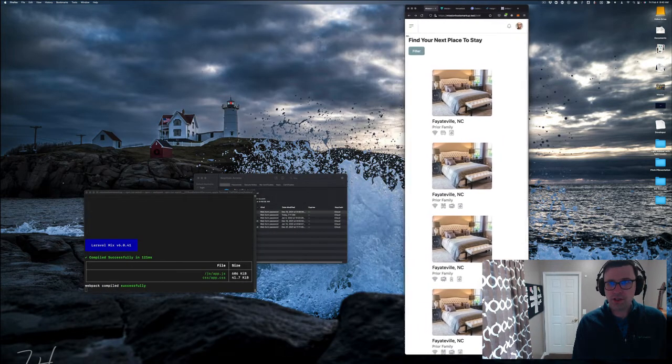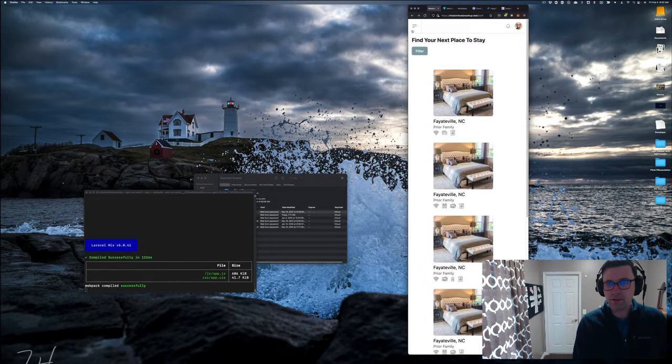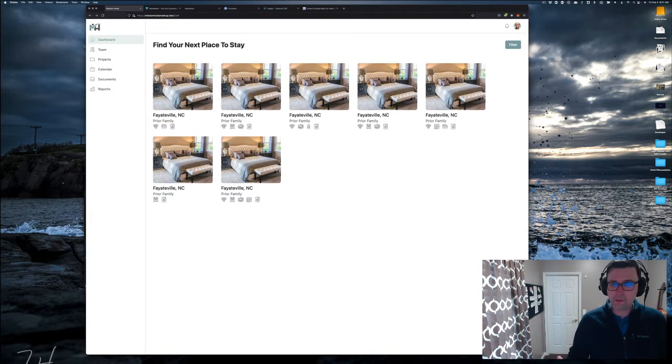Now, just to show you, it is absolutely mobile friendly. And so everything that we can do here, we can do on phones, which is a super important feature because missionaries are going to be using this as they're driving down the road. So what do we got? We've got a list here with all the photos. You can see where the place is.